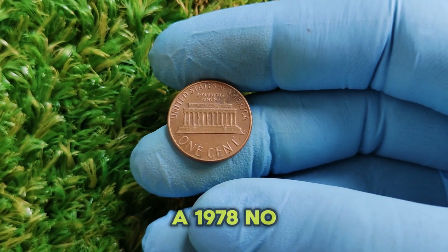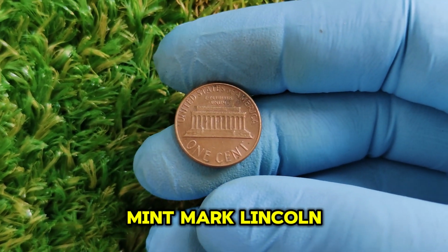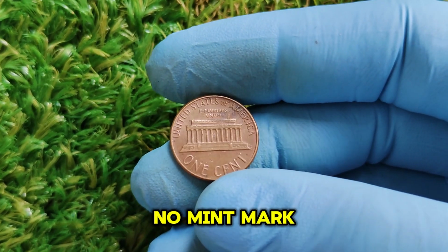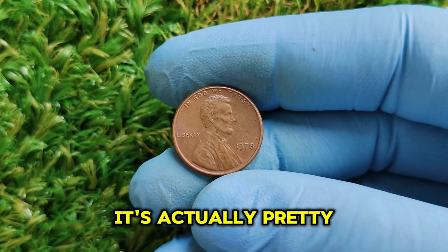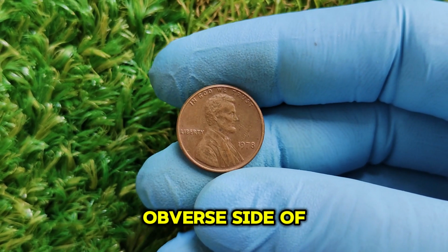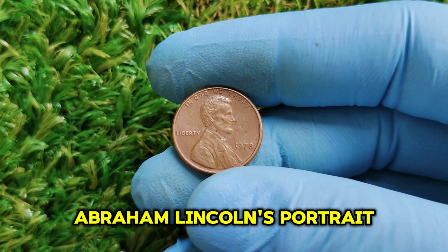How to identify a 1978 no-mint mark Lincoln penny. So, how can you identify a 1978 no-mint mark Lincoln penny? It's actually pretty simple. All you need to do is look at the front, obverse, side of the coin, where you'll see Abraham Lincoln's portrait.